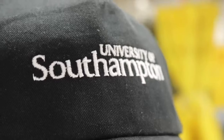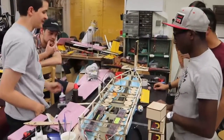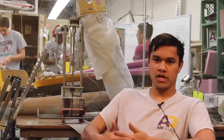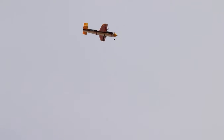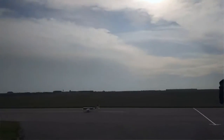When Dr. Takahashi, who is our advisor here at Air Devils, came up to me saying that we have an opportunity to work with the University of Southampton, I jumped on it immediately because many of us have yet to really take a real aerodynamics class or a real aircraft performance class, and so we were hoping that having this collaboration with the University of Southampton would benefit us heavily. Having combined the expertise of both teams to produce a high-performing aircraft, we were able to place second overall in terms of mission score for the DBF competition.